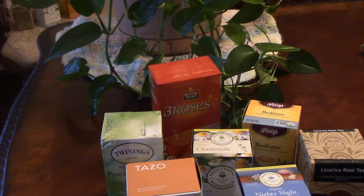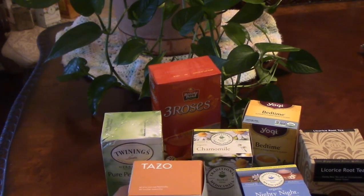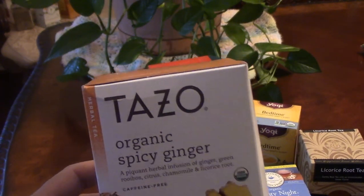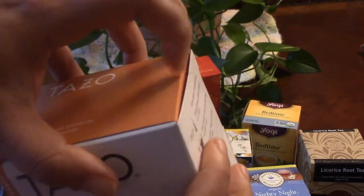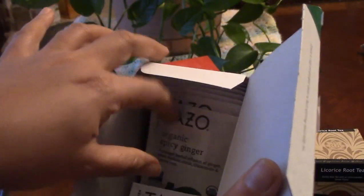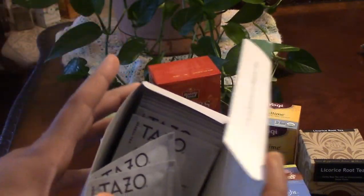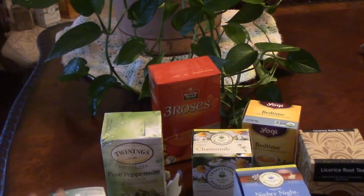Okay, here are the teas that we use on a regular basis. I'm just going to go one by one. Over here is the organic spicy ginger from Tazo. So these are all tea bags. Usually I make my own ginger tea. If you have not checked out my herbal tea recipes, please do check them out. Those are very, very informative and have helped a lot of people, a lot of my viewers.